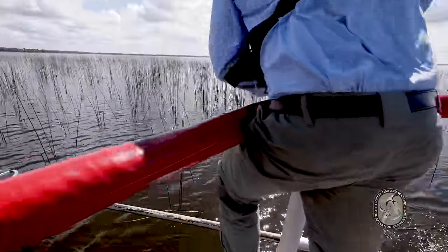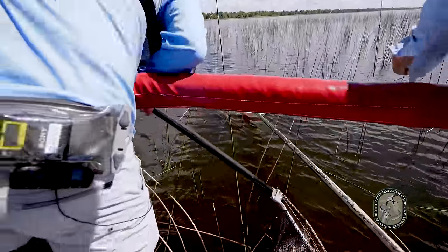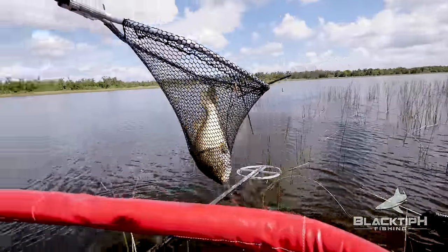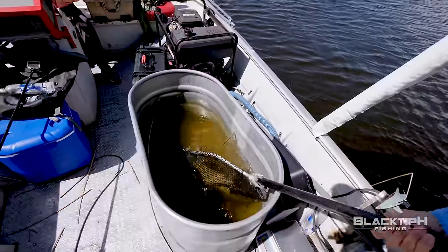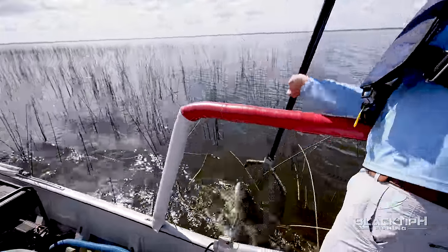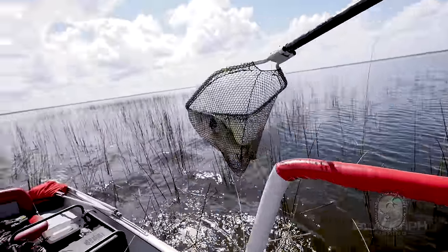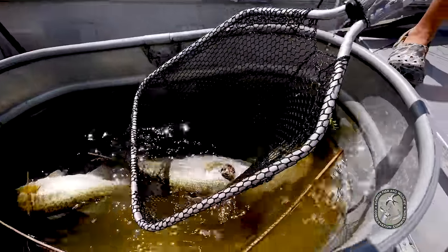Giant. Oh my gosh, oh my gosh, oh my gosh. Oh, that super tanker. That's a trophy. Oh my gosh, giant, dude. Yes! What happened to him, dude? I don't know. What is that? Oh, it's just a skin pigment.